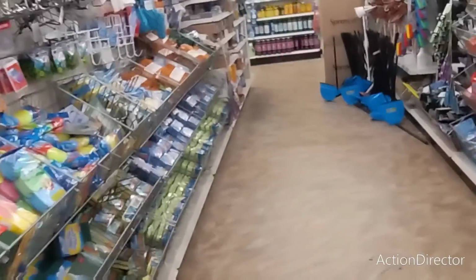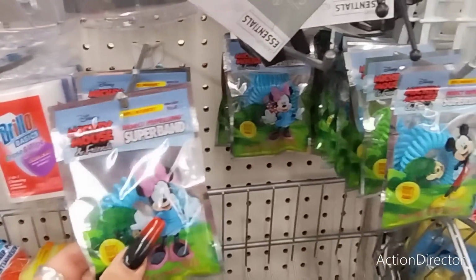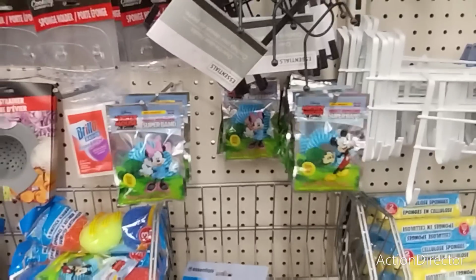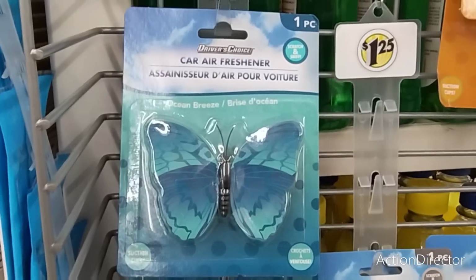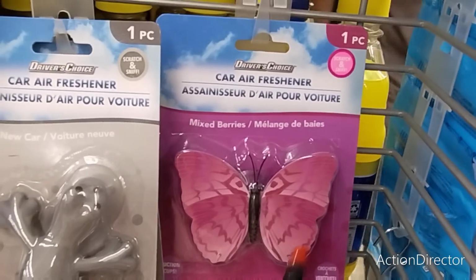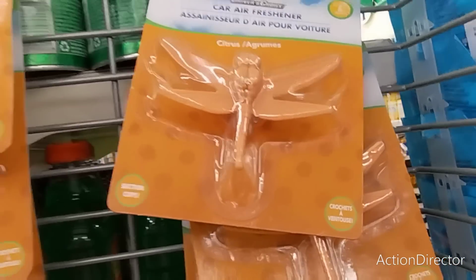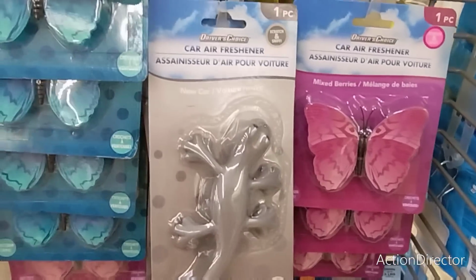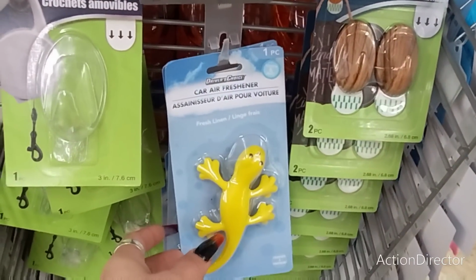Let's see what else there is. See if there's any new cleaning supplies. Insect bands, Minnie Mouse and Mickey. Do you have these cute car fresheners that are butterflies? Scratch and sniff. I'm okay, thank you. Alright, here's the pink one, or yeah, it's pink and blue, and also the dragonfly, that's citrus. I don't know if I'd like that dragonfly, I would want to swat it. Alright, and this is a gecko, I'm thinking. New car, fresh linen.